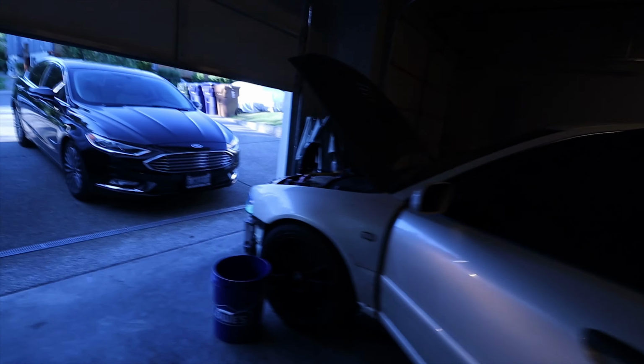All right, that comes up. We still have a little bit of methanol in here. I don't know if it's any good, but we'll definitely be burning it. But I do want to jump this thing and get it going.